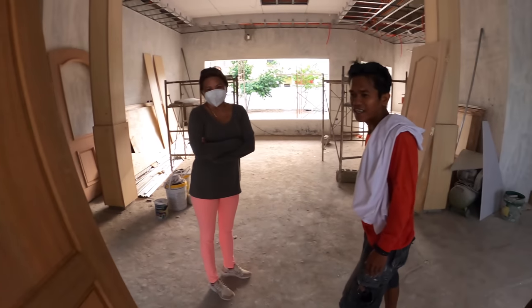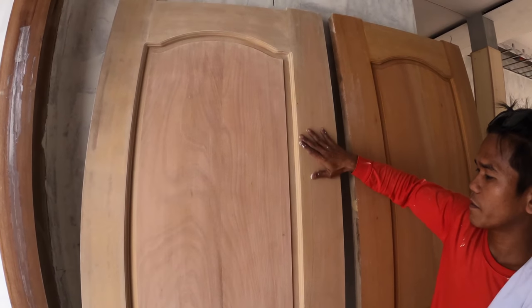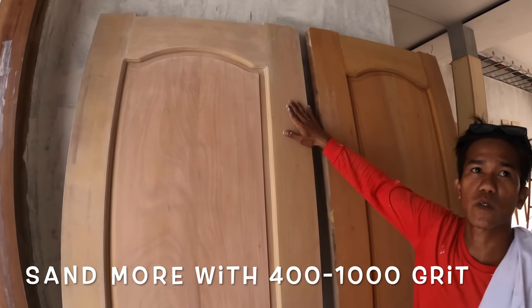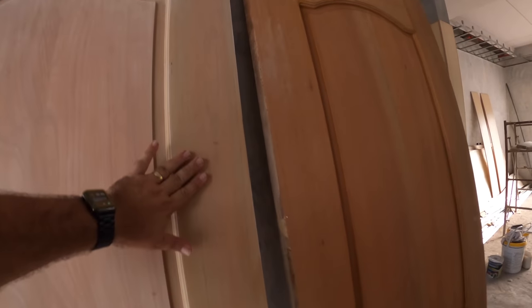Okay. Thank you, Wilson. The only thing they'll use to sand is number 400 or 1,000. Up to 1,000 grit. Yeah, up to 1,000 grit. Yeah, that would be smooth.